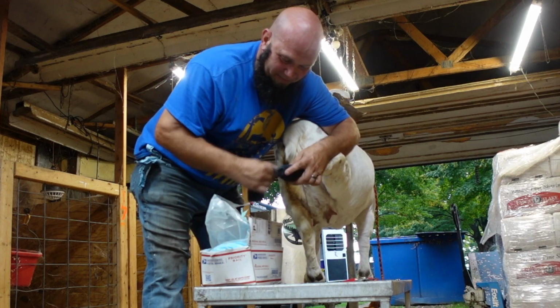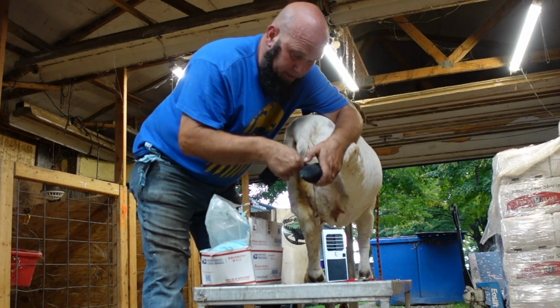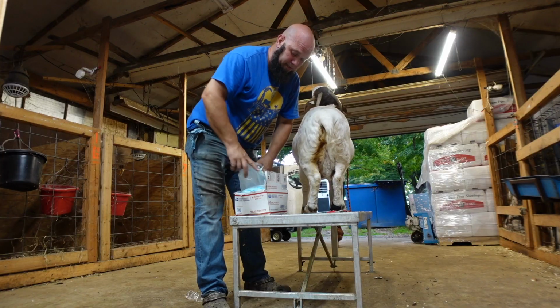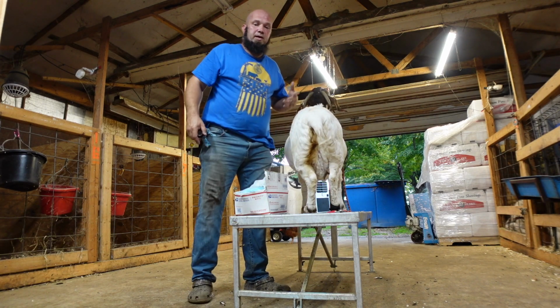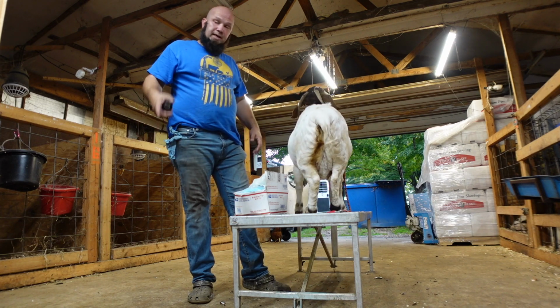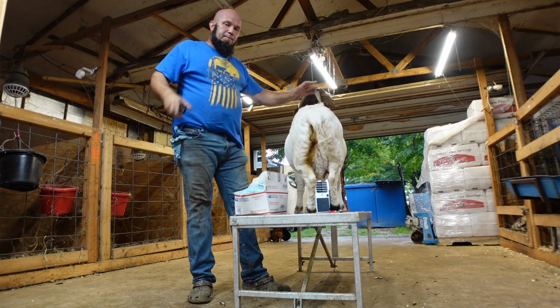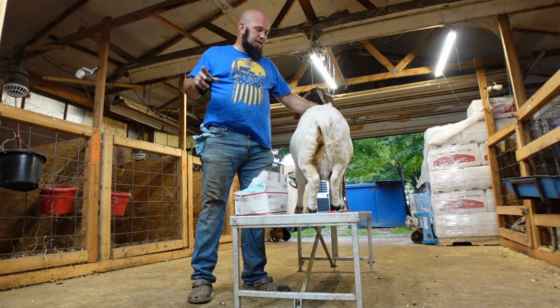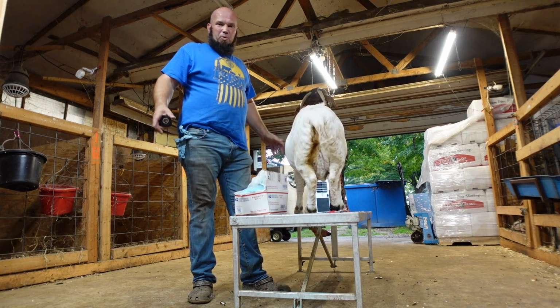And rip it off if it'll let me. But that's all we do. And usually it's gone in a week or two. They quit limping on it. You can pull off the bandage afterwards and usually it's pretty good. But I got one in here that I need to get the bandages off. Usually the bandages will fall right off in a couple weeks.